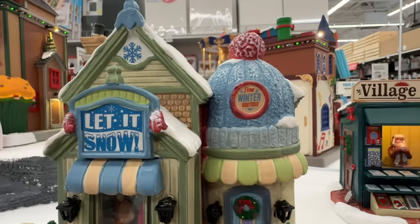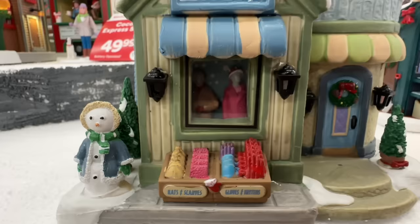Village News. Let It Snow for $50. A little toboggan on top. There's some mittens for sale and hats out front. This does light up. There's just no bulb in it now.